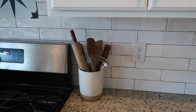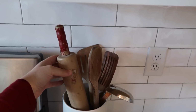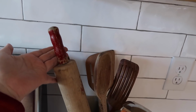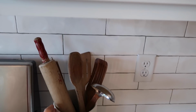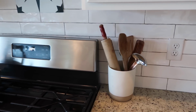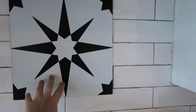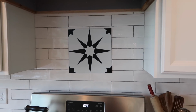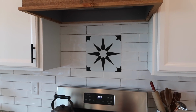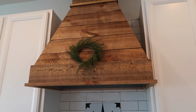And then a really simple Christmassy touch that I added to my decor was adding this little rolling pin that I got at Vintage Market Days that just had this chippy red paint. I love that. And what else do we have here? I just added this stick-on vinyl piece that was also in my fireplace decor. I just added that to the wall just to give it a little Christmassy pop. And then I just put a little small wreath on our hood.